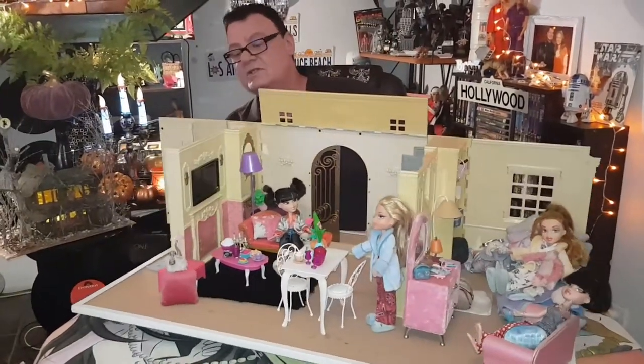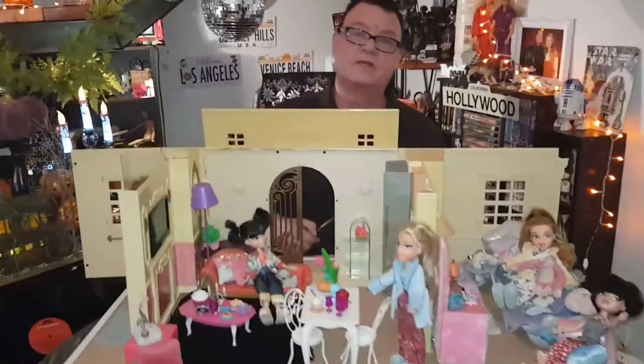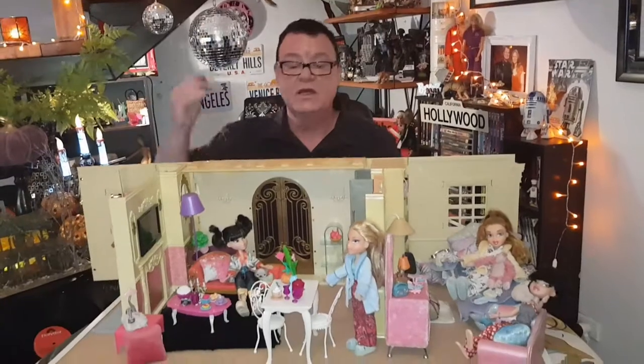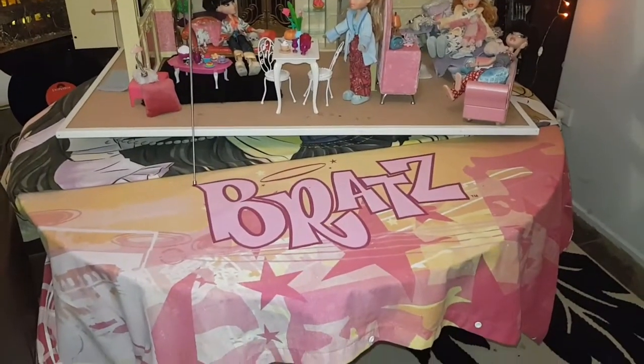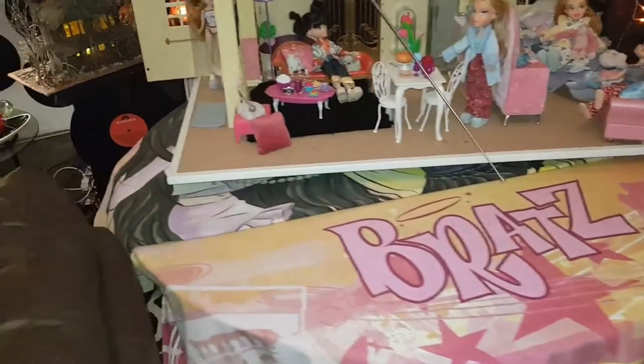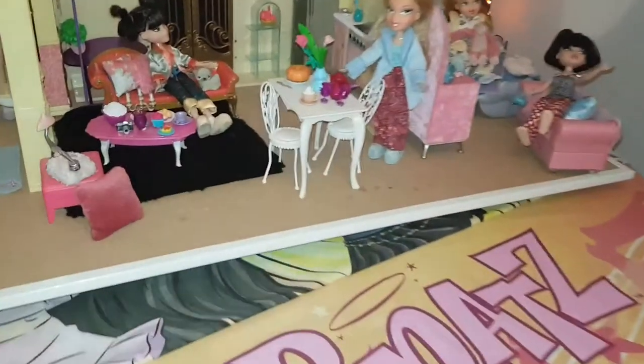And I think it's time to sell it on now, because it's too big for me to keep displayed, and it's always packed up. So someone will enjoy this. And also, when I went to the car boot on Sunday, I picked up this Bratz bedspread, single doona cover, for a dollar. So I thought that'd be great to do when I do Bratz shows.